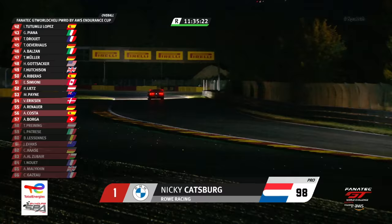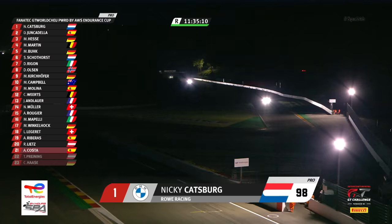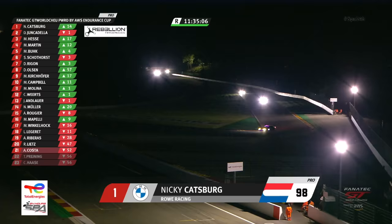Nicky Katzberg leading this race by 4.6 seconds, and I'm sensing maybe a bit of a charge from Danny Juncker there. But you know what? There is light already coming into the sky. We got past 5 o'clock. It's 10 past 5 in the morning here. By 6 o'clock, well, just after 6 o'clock, so an hour from now, sun up, but we're getting light in the sky. That is real encouragement.